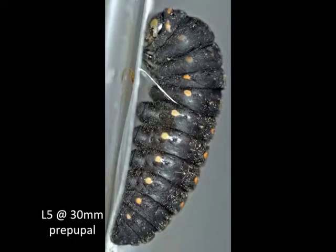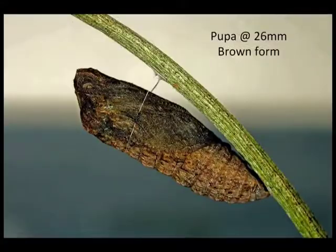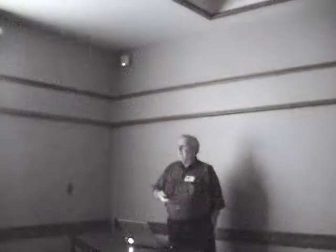And here's this photo of the final instar, the fifth instar that's secreted its little tether, and it's in the process of pupating now. And then the pupa. And David found that these occur in two different color phases. There's a green one like this, and there's a brown one. And actually quite a few of our swallowtails have the same double characterization in the pupa.